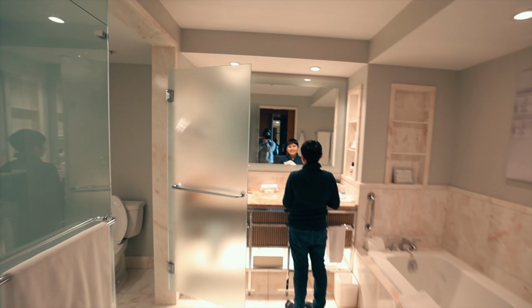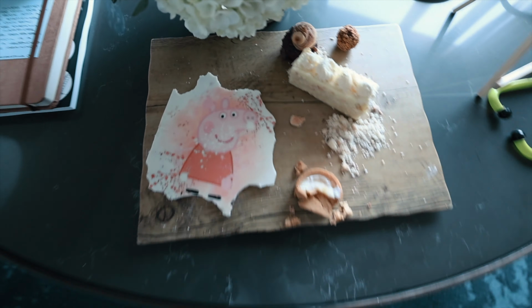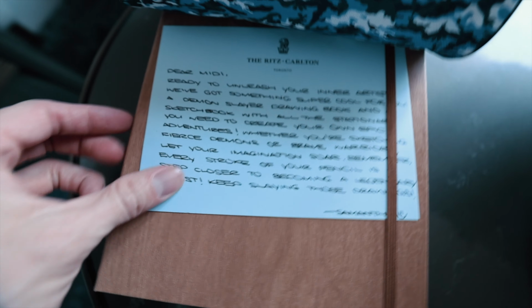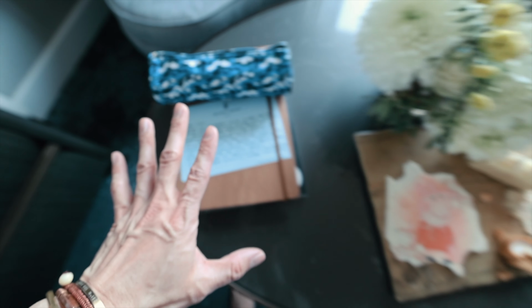A 12-year-old in a Ritz-Carlton suite. This is perfect. Lucky him. Everything has been so special. So you saw that setup that they had for Ollie yesterday was a cooking set. We had a little Peppa Pig chocolate decorative that they made for us. Meaty had this little sketchbook that they gave us. They've been writing these personalized welcome notes and all these little personalized notes over the last couple days.